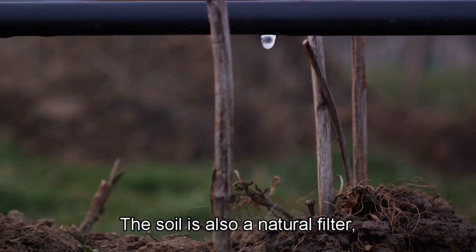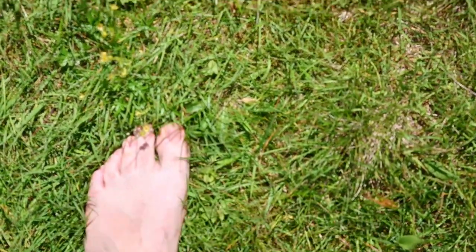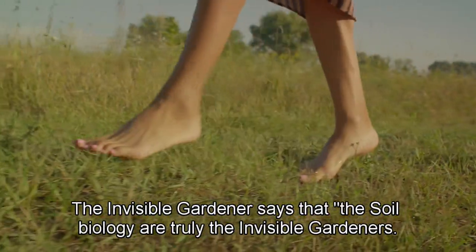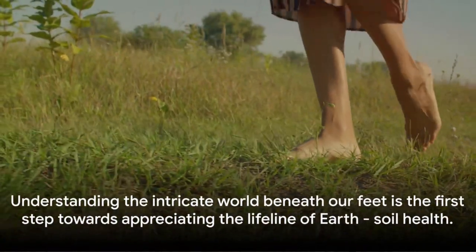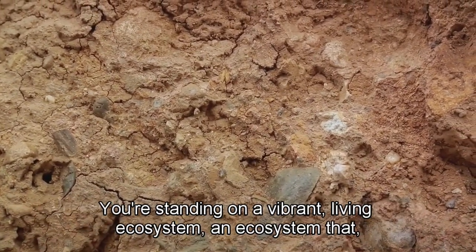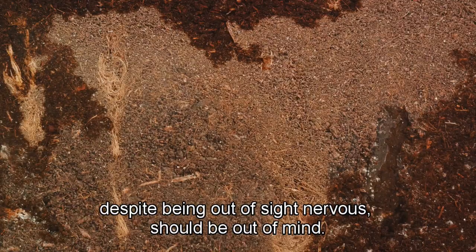The soil is also a natural filter, purifying our water and cleaning our air, making our environment safer and healthier. It's a world that is often overlooked yet essential to everyday life. Invisible Gardener says that soil biology is truly the invisible gardener. So the next time you step outside and feel the earth beneath your feet, remember that you're standing on a vibrant living ecosystem, an ecosystem that, despite being out of sight, never should be out of mind.